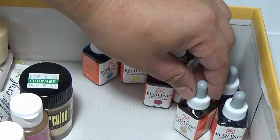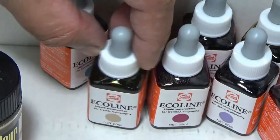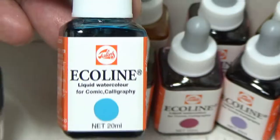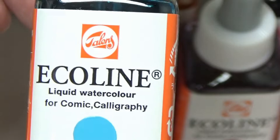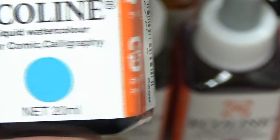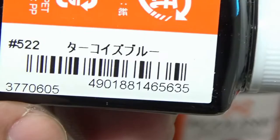And our next item naman, and actually this is the last set for this video, are these Ecoline liquid watercolor for comic and calligraphy. So multi-purpose tong mga inks na to, that's why I liked it. And although it's only 20ml, so medyo naliliitan ako sa bote nito. And the colors I got is ito, this is turquoise blue. And of course, malamang to Japanese release or Japan release lang to dahil lahat naka-Japanese.